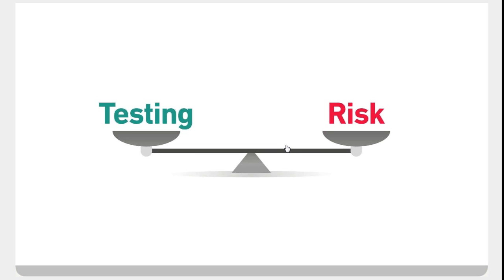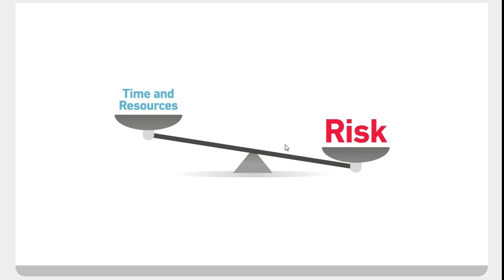As testers, we are often asked to strike a balance between the amount of testing required and the acceptable level of risk. That balance is then challenged by the realities of time and resource availability, and the scale tips towards taking on more risk than we would like. I'm going to tip that balance back in your favor.